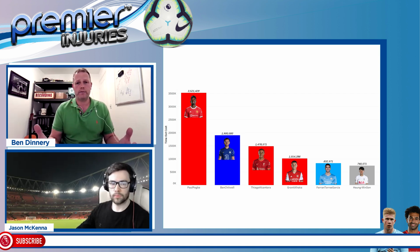Now, again, that's very reflective of all of the hard work that the backroom staff have done in terms of the load management, the planning, the sessions, Pep in his rotation, because we're talking about a team that's playing at the very highest level in one of the most competitive, high intensity, high octane leagues in the world. They're playing in the Champions League.